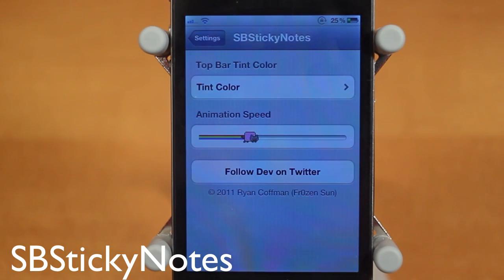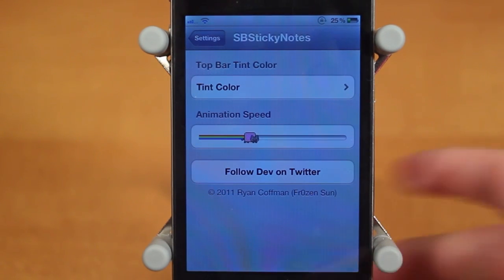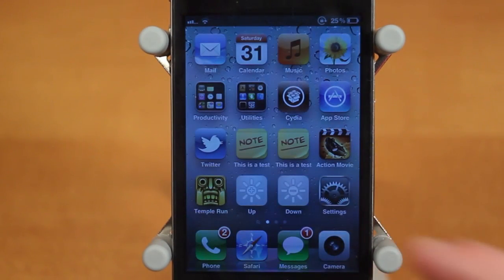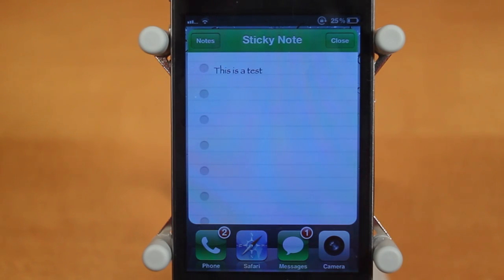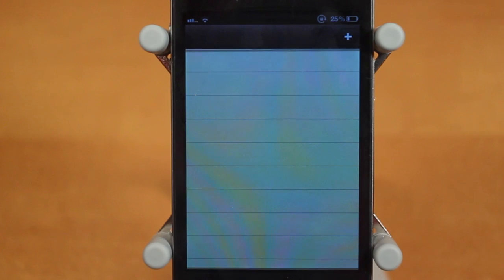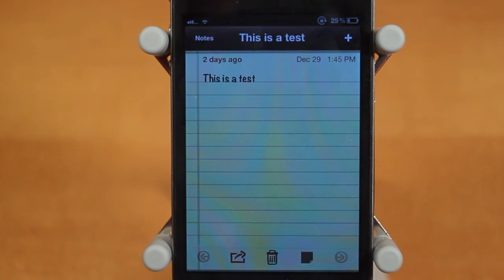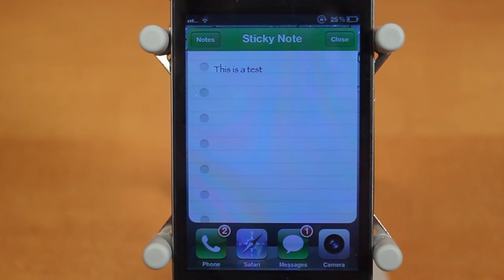The next Cydia tweak is called SBSticky Notes. That's one word and it's found for free in Cydia. What this does, it allows you to make these little sticky notes that go on your home screen. So I have two right there, and when you tap on one, it has a little animation that pops up and you guys can see the sticky note. This is made straight from the Notes application. Once you make a new note, you guys can see this little SBSticky Notes icon. You tap on that and now it's added to your home screen. And that's called SBSticky Notes and it's found for free in Cydia.